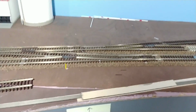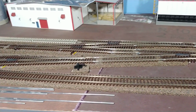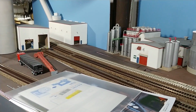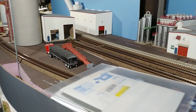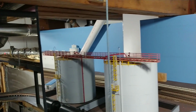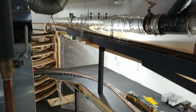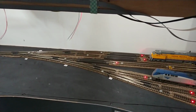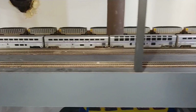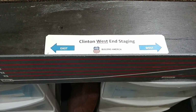And then the track work through here. There is a double crossover and then a little lead to switch out the grain cars. And double main line through here, track 1 and track 2, which are also most likely going to be used for passing. And then once you leave Clinton, Iowa, you go backstage and into the top of the helix, and that goes all the way around the inside of the helix down to the bottom and exits down here into the Clinton staging area, which is all down on the bottom level. And that is West End staging.